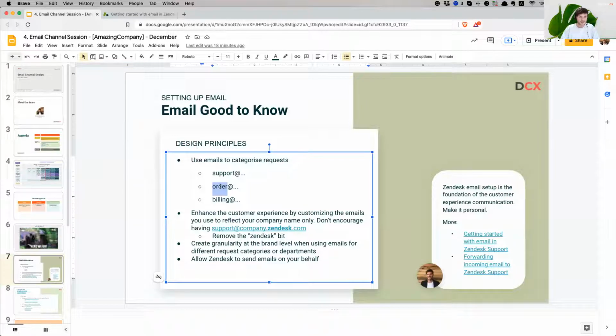Then, for example, you can enhance the customer experience by customizing the emails you use to reflect your company name. I don't encourage having support@company.zendesk.com. Whenever you open an account with Zendesk, you choose a name for your URL, which is usually your company name. It's going to be support at whatever you choose, your company or a variation of that, .zendesk.com.